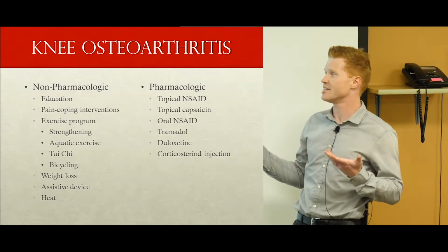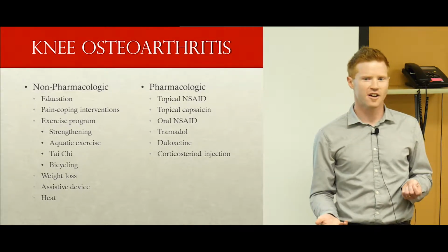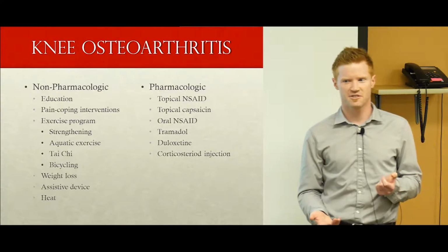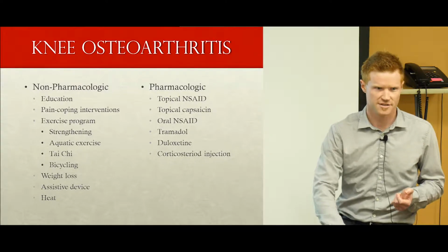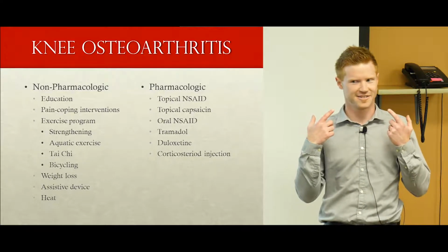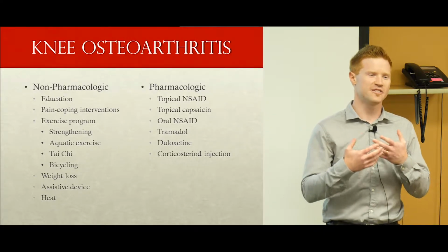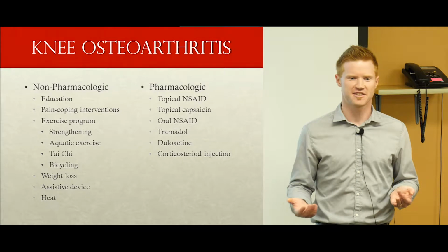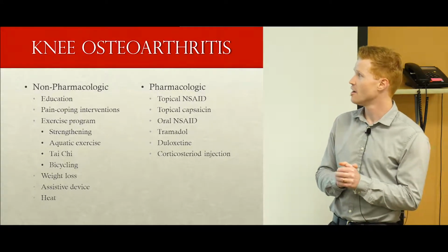Topical capsaicin, you may or may not have heard of it. This is actually a derivative of the pepper. And so it's not very pleasant to use, I'll be honest, initially. It takes some getting used to. It burns. You apply it with gloves and don't touch your eye, okay? But what it does, to put it the best way possible, is it actually overstimulates the nerves and can help decrease the pain. So that's one way it can work.